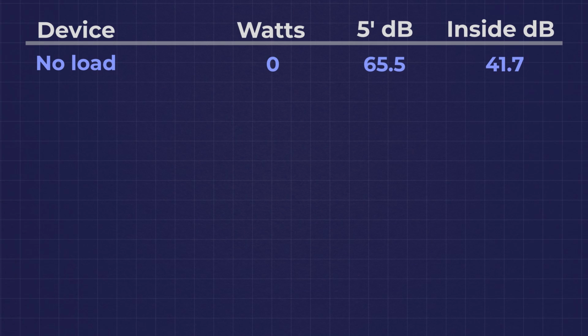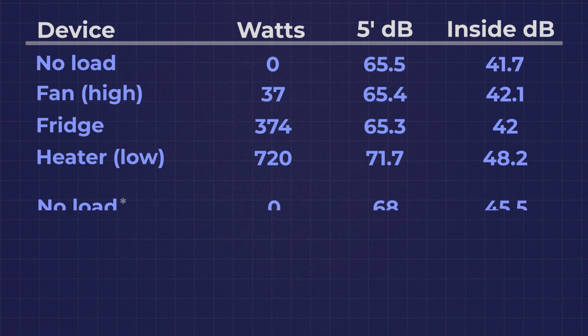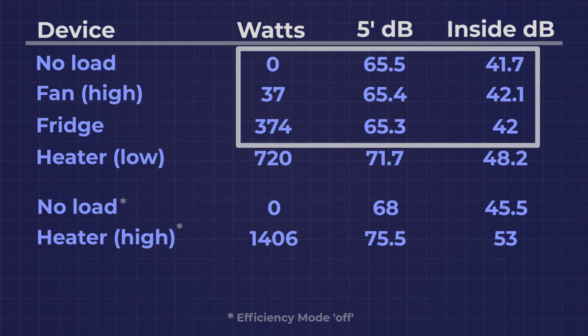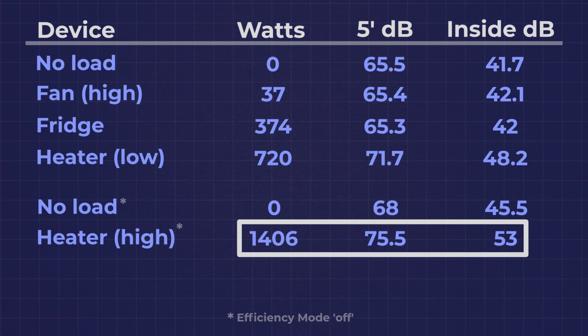Next, I measured light, medium, and heavy loads, both outside at about 5 feet from the generator and just inside the slightly cracked door where I was standing before. There was practically no discernible volume difference with the generator in efficiency mode, under 400 watts or so. Even with the high wattage draw in efficiency mode off, the generator topped out at just over 75 decibels, which is in the same range as a vacuum cleaner running.